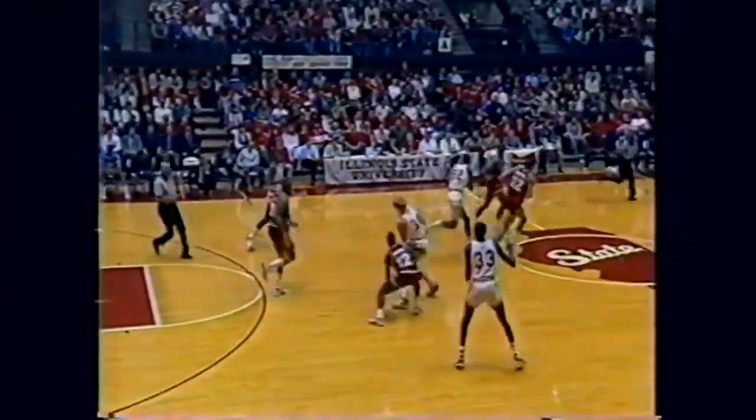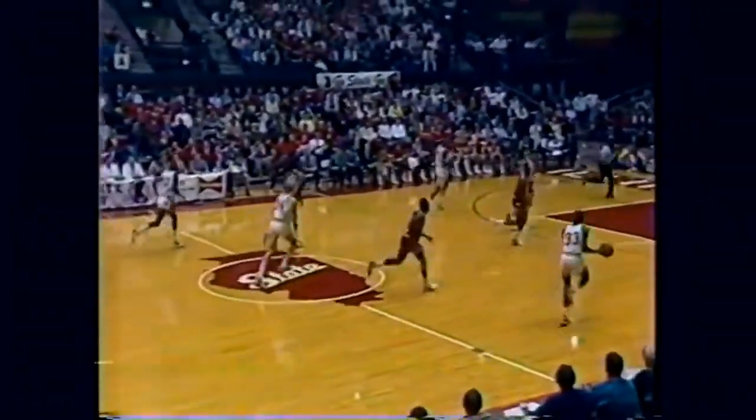A miss by Greg Jones. Things have gotten a bit ragged. Bradley maintaining a 48-39 lead, 16 minutes on the clock. Inside to Gerard Coleman. Mordini, who's in the ballgame for Bradley, comes up with a loose ball, and the Redbirds will get possession. Todd's doing an excellent job this half of looking inside and finding the open man.